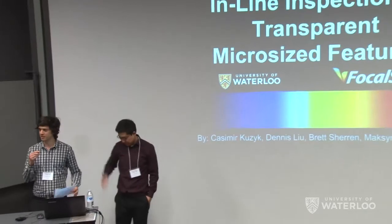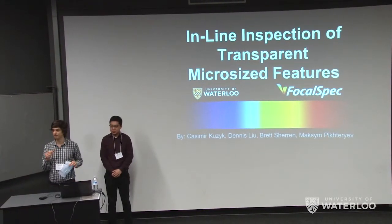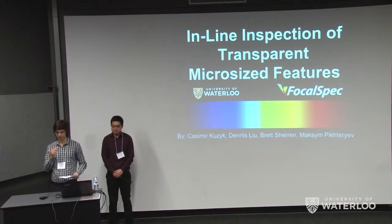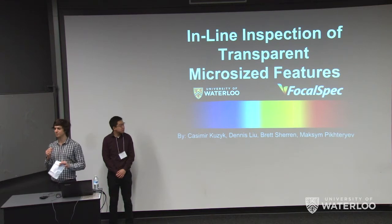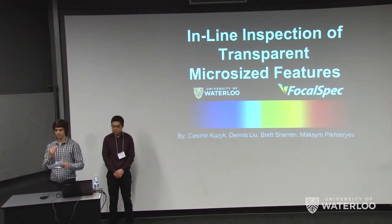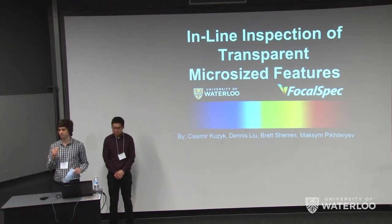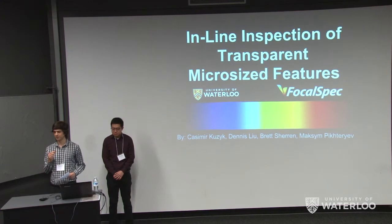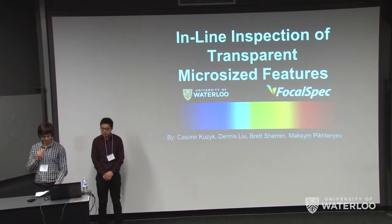Transparent materials such as PDMS and glass are used in a variety of industries today, from biomedical applications to consumer electronics. The desired characteristic of these transparent materials is the ability to see through them, but this also happens to be a downfall when trying to measure them, as it is almost impossible to quantify these materials using optical measurement techniques. So we partnered with FocalSpec to present you with a novel method to accurately and precisely measure these transparent materials in an inline manufacturing environment.